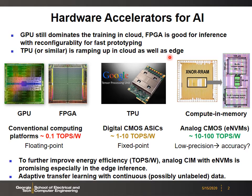So if you look at different technology platforms here, the energy efficiency is typically represented in tera operations per second per watt, essentially throughput divided by power. If you look at GPU, the energy efficiency today is about 0.1 teraops per watt. Similarly for the FPGA, but GPU can support floating point computation with very high accuracy. And if you look at the digital CMOS-based ASIC design, for example, TPU, the energy efficiency number is about 1 to 10 teraops per watt, and typically they can support fixed point computation.